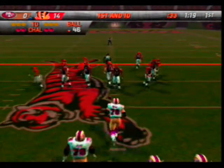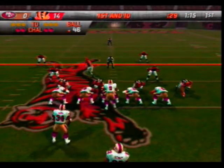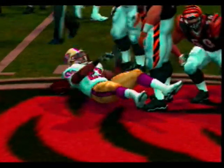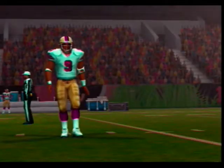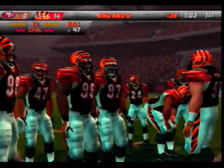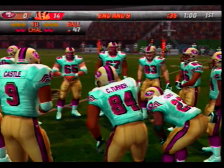First and 10, ball on the 46-yard line. Cincinnati goes with a four-man front. Miller comes up to make the play at the 47-yard line. One thing these guys don't want to do is give up on the running game, because if they do that, they become one-dimensional, and that plays right into the defense's hands.